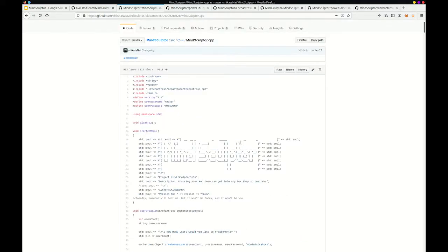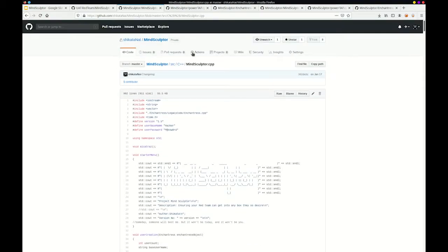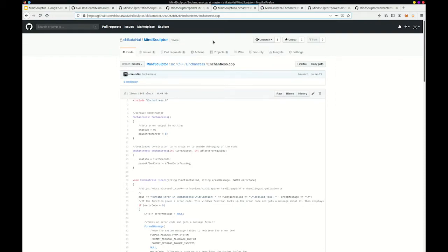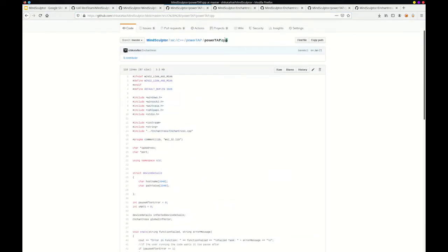Now, I eventually came to the conclusion that I didn't like the way this piece of code was developed either. So I wanted to use more in-depth and in-control Windows functions. So I took these 1,500 lines of code, and that is where the current implementation comes in. So we have a piece of code called PowerTap. Now, PowerTap is essentially Mindsculptor, just it's named differently for, we'll just say, coding reasons.